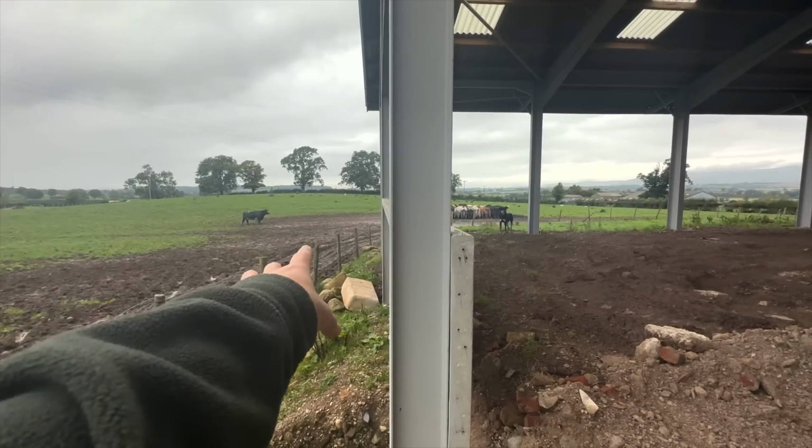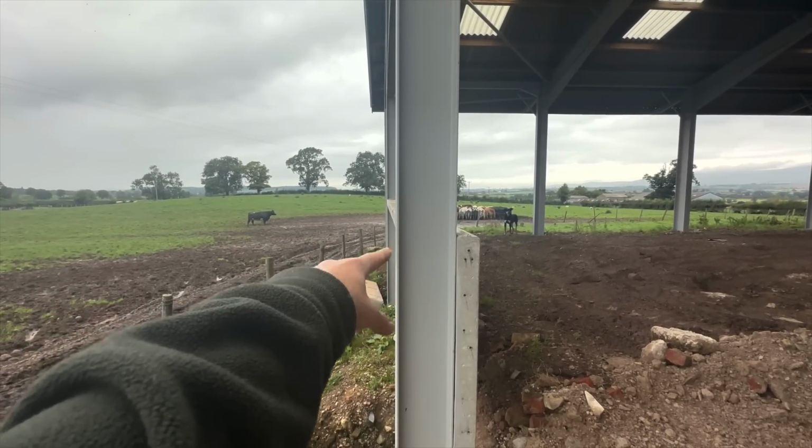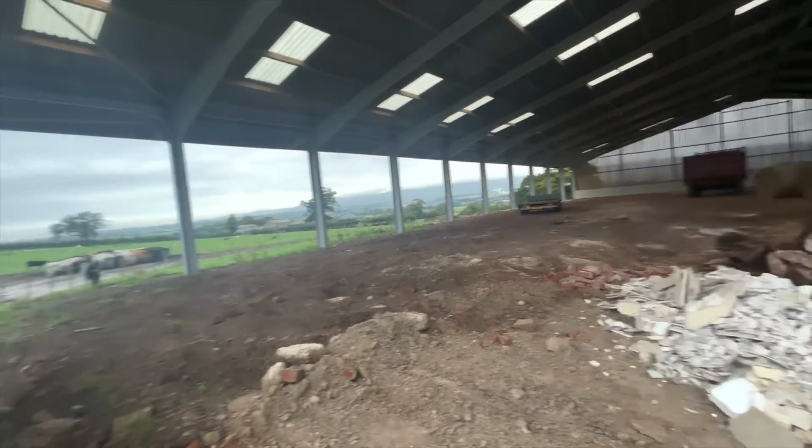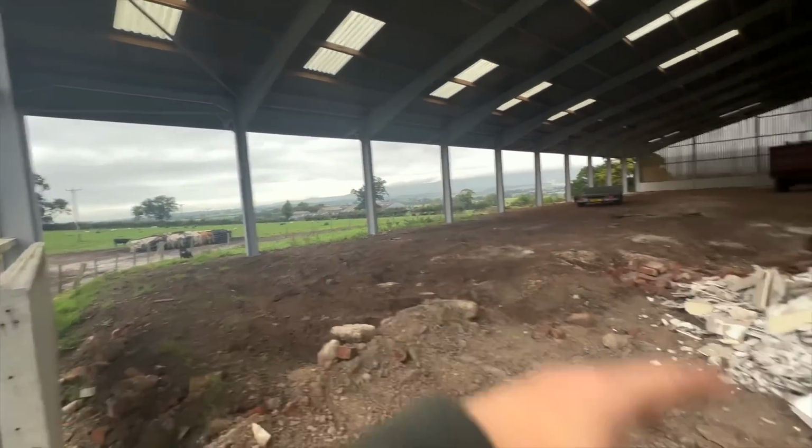And you're just going to literally spew the contents of the Keenan onto the conveyor belt, which will ferry it right to that end of the shed. So there'll be no need for us to build a lane going round.